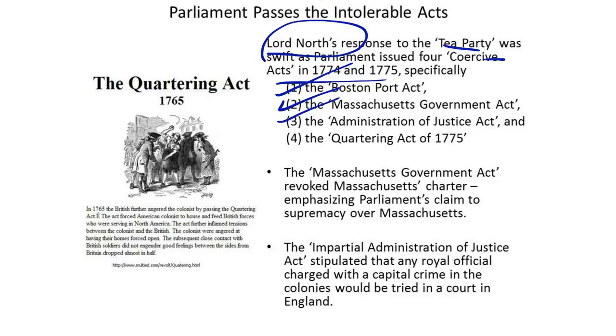The third was the Administration of Justice Act, which said that anyone caught participating in smuggling or in rebellious activities would be sent to England for trial. And the fourth was the Quartering Act of 1775, which said that people in Boston must house in their private homes and actually pay and feed British soldiers that were stationed there.